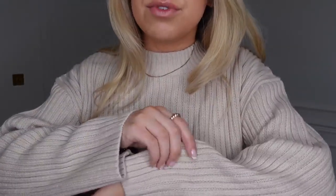It's got that beautiful kind of thick rib to it. I love a rib jumper. I don't own anything like this in terms of the cropped version of it, but I do feel like if you're wearing it with jeans, it is quite nice just to have the cropped version so you've not got loads of the excess material. And yeah, I feel like I would style this with a blazer for that extra added layer of warmth at this time of the year.